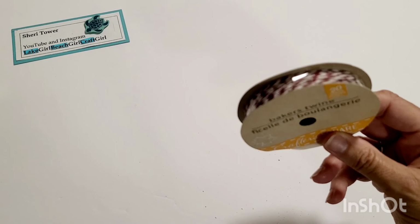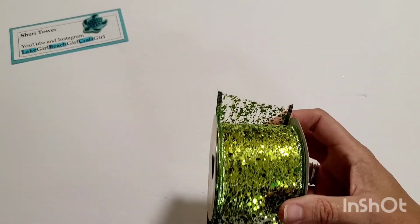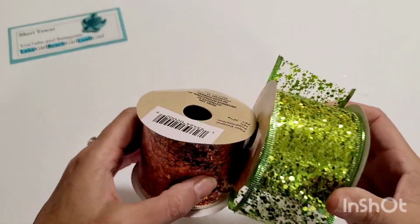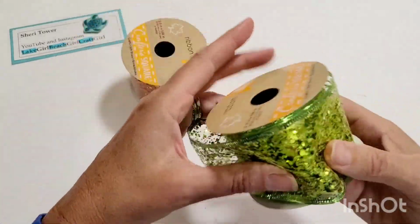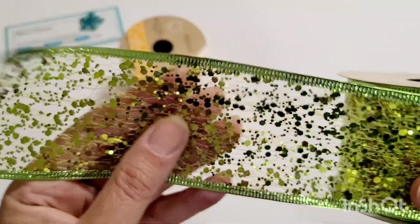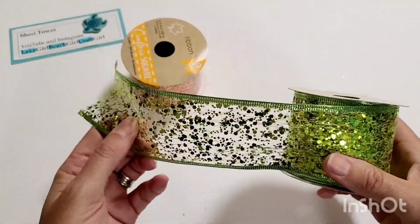My favorite ribbon so far might be this sparkly ribbon. This was in the holiday section. I found this over by the Thanksgiving stuff, not Halloween. But look at this ribbon, and look at how pretty that is. It's very see-through and very meshy. So I think this will be super, super fun to craft with.